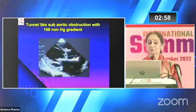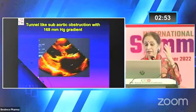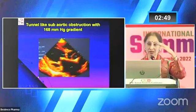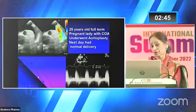And this is an aortic membrane, which is almost like a tunnel. And the gradient was 168. And unless the surgery is done and the LVOT obstruction is removed, we cannot allow her to go for the pregnancy.